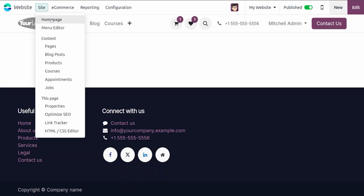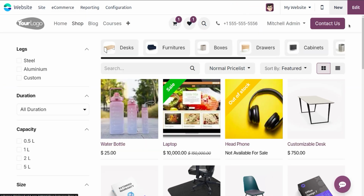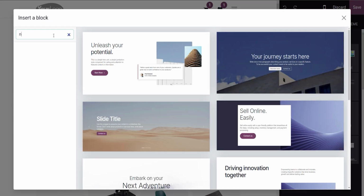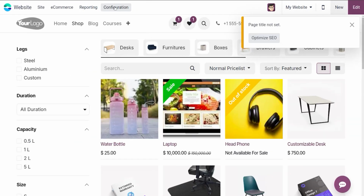And I'm going to the homepage, shop. Then by clicking on this edit button, we can add some. So before that, let's check the settings again. I'm saving this and moving back to the settings.